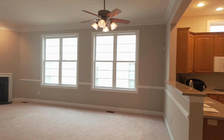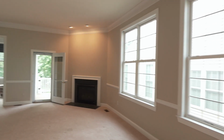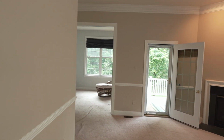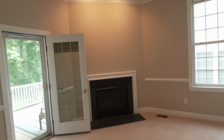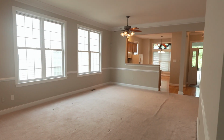This is a single story home, so 55 and up, that older lifestyle, you're not gonna have to worry about a lot of steps. There's maybe 1 or 2 steps to get into the home, and then there's a few steps on the back of the home off of the porch. So very minimal in terms of steps. Once you get in the home, you don't need to worry about any steps at all. Super thought out and convenient.